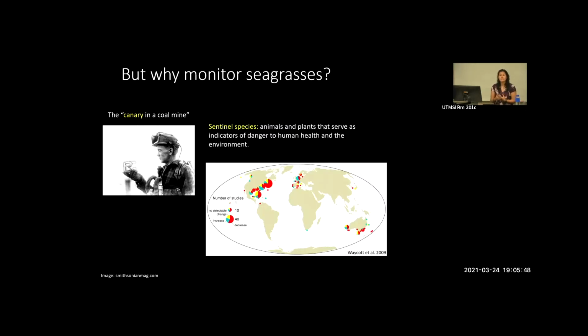So seagrasses, as these sentinel species, these indicators of potential changes, unfortunately have been doing their job and indicating to us that there are disturbances that may be negatively affecting them, or in some cases maybe positively affecting them, or maybe there is no change. And in this figure here, we are showing the number of studies, where red indicates the number of studies reporting decreases in seagrass. And we can see along most coastlines worldwide, there have been substantial reports of loss.